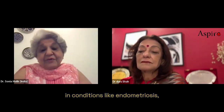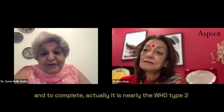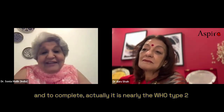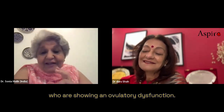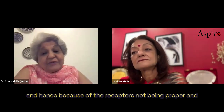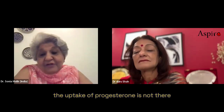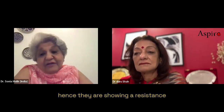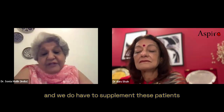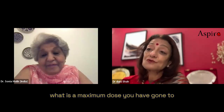Hence, in conditions like endometriosis, fibroids, pelvic inflammation. So actually it is nearly the WHO type 2, who are showing ovulatory dysfunction, they are also having this kind of a problem with their progesterone. Because the receptors are not proper, the uptake of progesterone is not there. Hence, they are showing a resistance, and we do have to supplement these patients with more of it. Yeah. So then what is the maximum dose you have gone to on a daily basis?